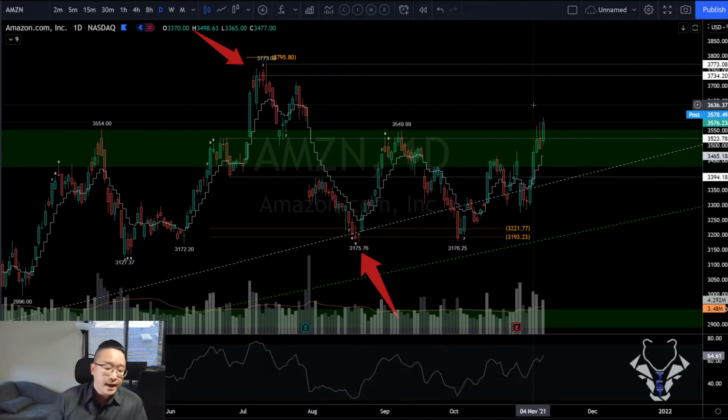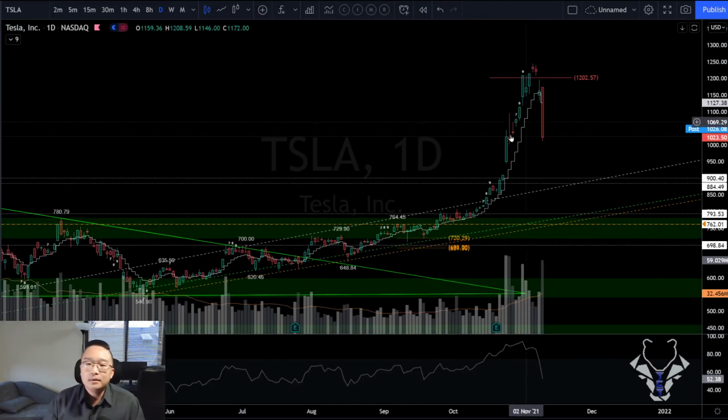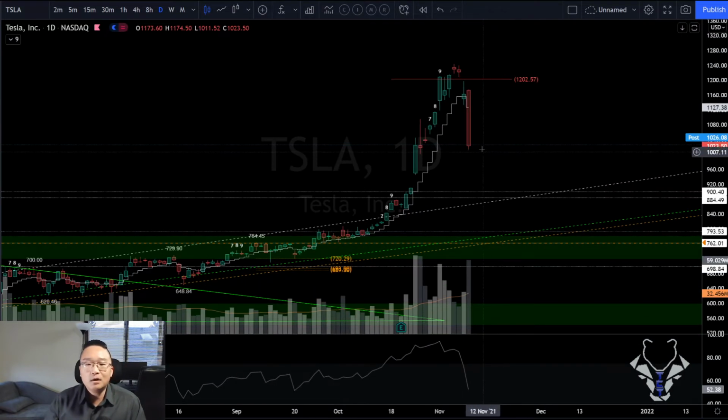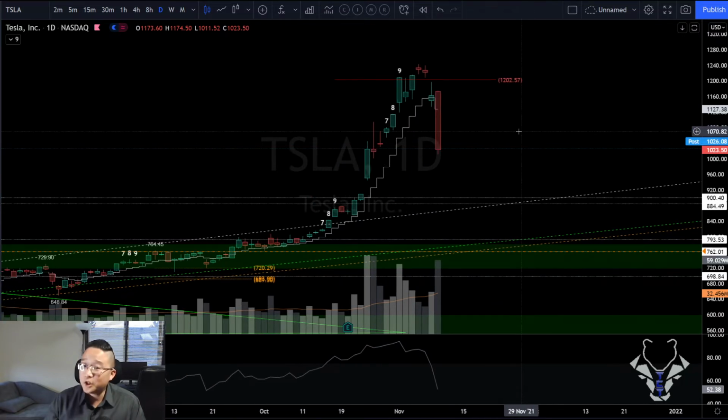Amazon gonna remain on top. Watch. And the reason why Tesla, next one is Tesla, is still on this hottest ticker, is because there's a bearish side to be played. All right, look at the volume today. Look at that price action today.